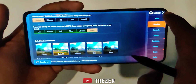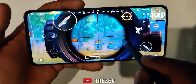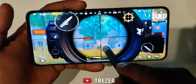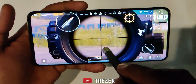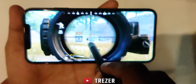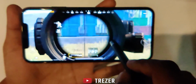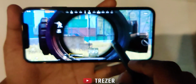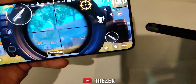Now let's do the touch response time test. Let's start with the OnePlus. As you can see, I started moving my aim, but in the game it appears to move later. It didn't move immediately, and that's the latency issue. Let's check it on the iPhone. On the iPhone, there is also some delay, but it's far less than the OnePlus. This touch delay exists on all smartphones, but iPhones are better at this than Android.